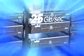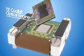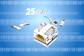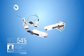Winning a race demands the right car with the right engine under the hood. That's the concept TE has applied to developing its brand new line of 25G active optic interconnects for communication systems. These new high-speed products transfer data at 25 gigabits per second, while consuming about half the power of similar products. But what's the engine inside that's driving this performance?